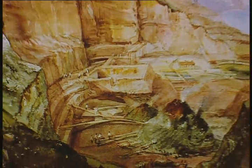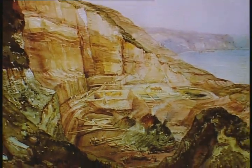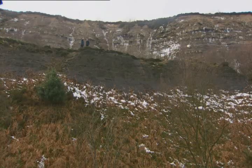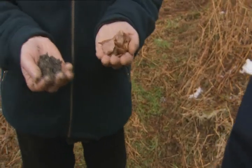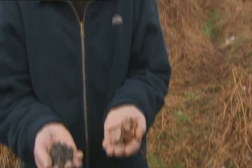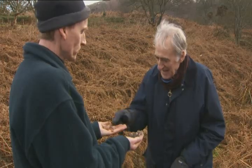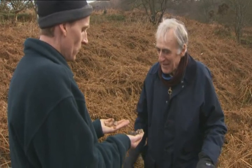And in some old paintings, you can clearly see the size of the whole operation. There are still bits of burnt shale lying around this site. Well, this shows the shale before and after it's been burnt. You can see quite clearly the difference between the raw grey shale and the red shale after the calcining process. Yeah. So that's the result of 9 months baking. That's right. And what do they do with it now?